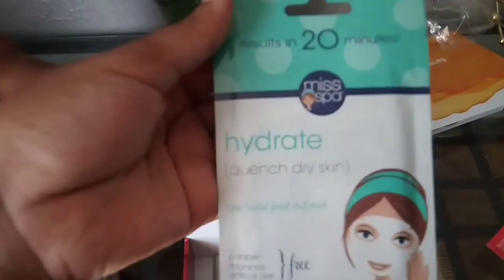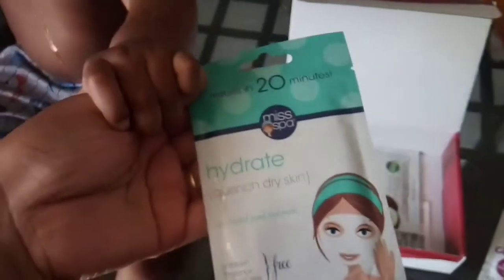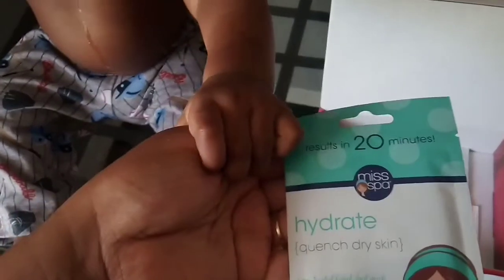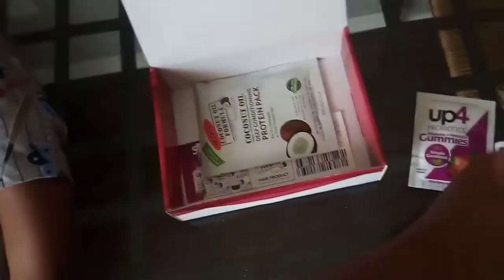You guys don't know this yet, but I love face masks. I have a ton of them. I used to have a subscription that would send me face masks every month. If you guys would like to see my collection, comment down below and like this video, and I would definitely film my collection of face masks for you guys. So this, yeah, I like this.